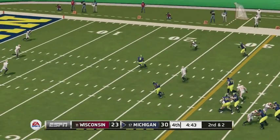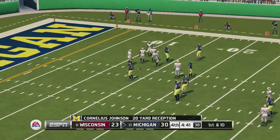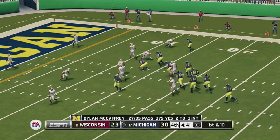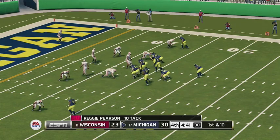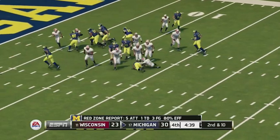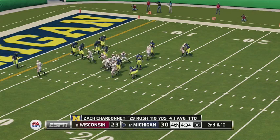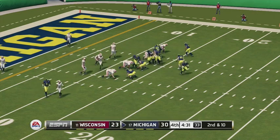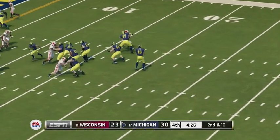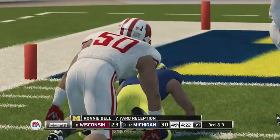On play action. He's at the 20. It's the sophomore that's got it. They'll bring him down at about the 13. Michigan is up by a touchdown. Here's a give up the middle, tackled right away. Quick throw out to the receiver. He's tackled at the 6 yard line.